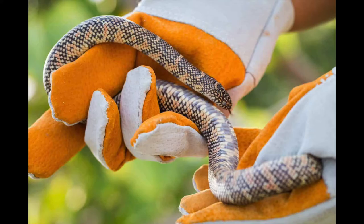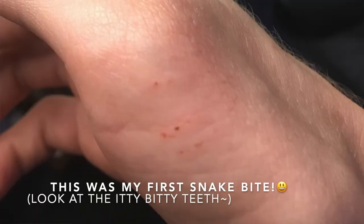There's absolutely no shame in wearing leather gloves when handling. We use them all the time at vets and zoos when it is necessary. Overall, nobody really likes to get bit. Because they are babies and they're still so small, their bite actually doesn't hurt, but it can still break the skin and it can still be unpleasant.